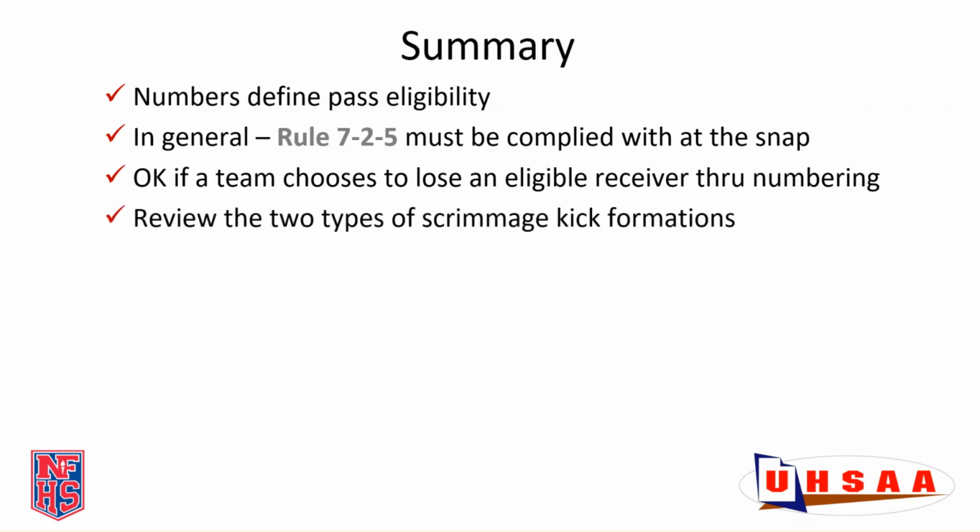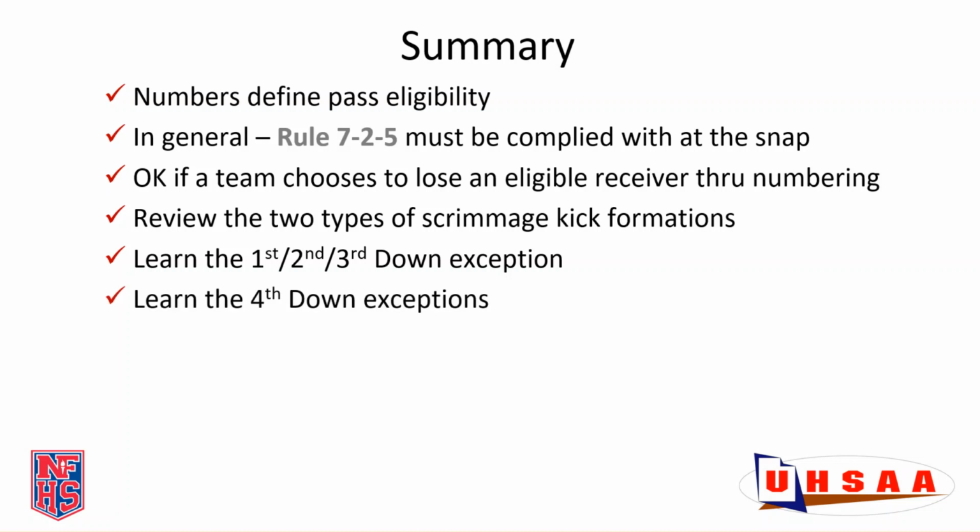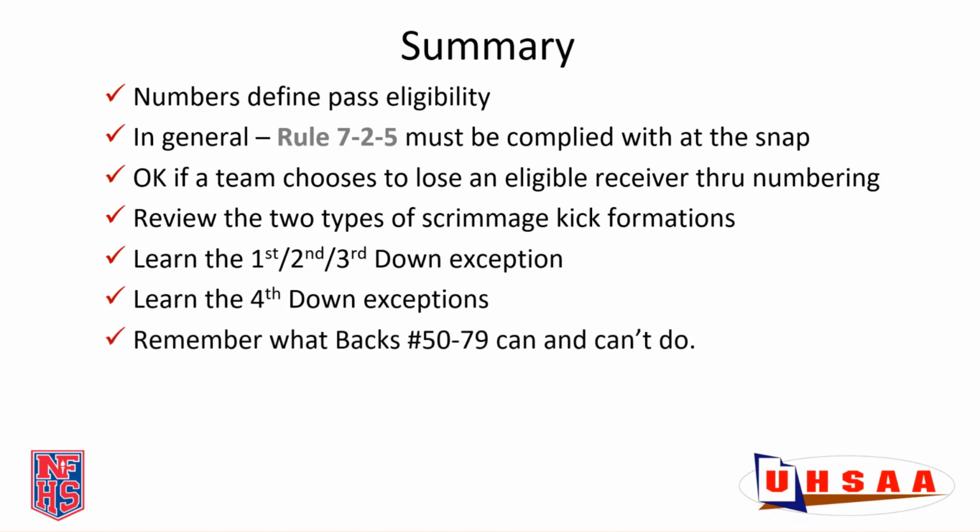Review the 2 types of scrimmage kick formations, A and B, for punt and field goal. Learn the 1st, 2nd, 3rd down exception for the field goal formation and the 4th down exceptions for both, and try exceptions for both formations. Remember what the backs 50 through 79 can and can't do, and read these 2 rules, 725 and 756, again and again.